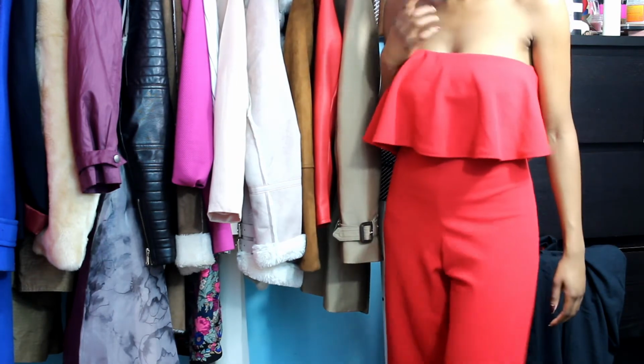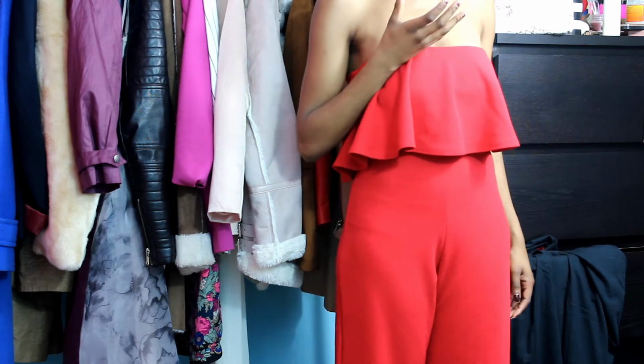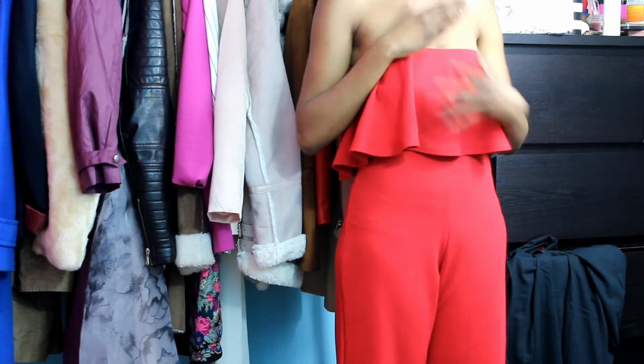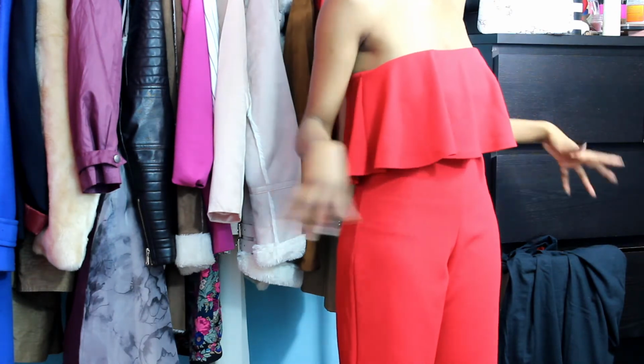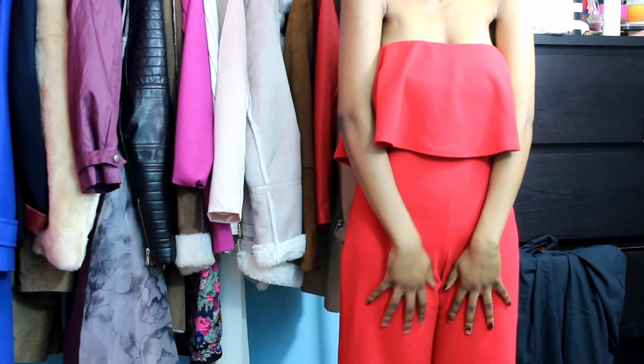When I actually think about it, I do have quite a few red things that I've collected over this year. A red top, loads of red jumpers. Oh, I just love red.